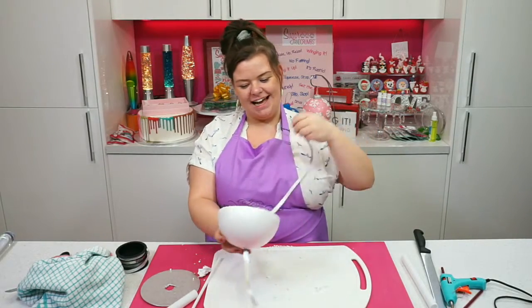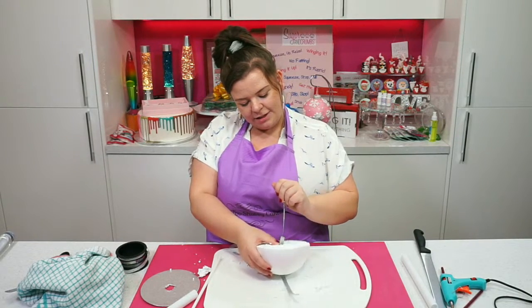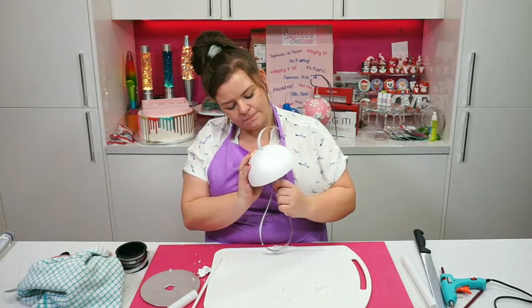Right. And then from the other side, I'm going to stab this half of the ribbon through the other hole.